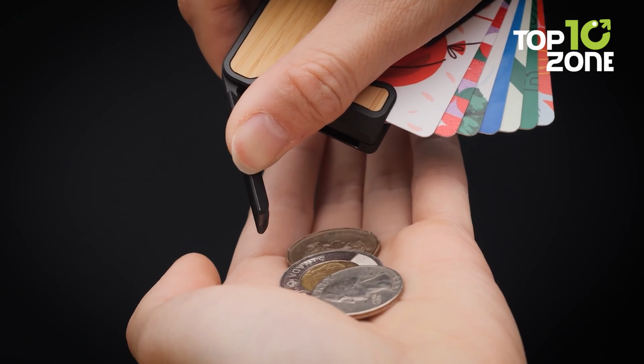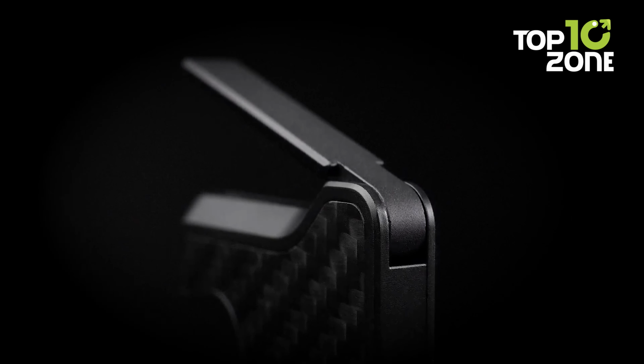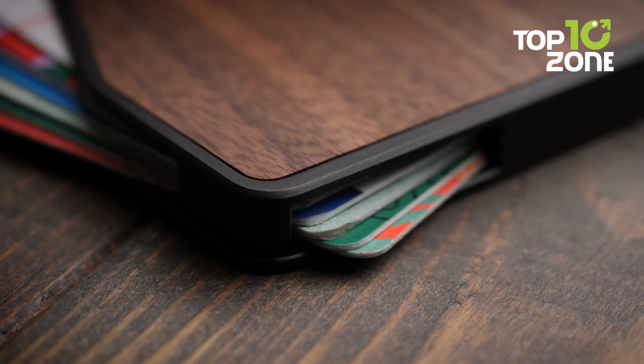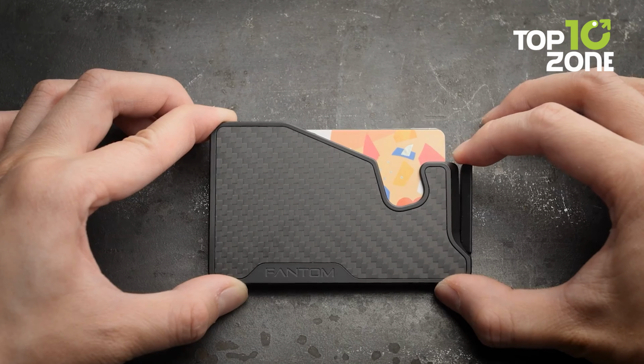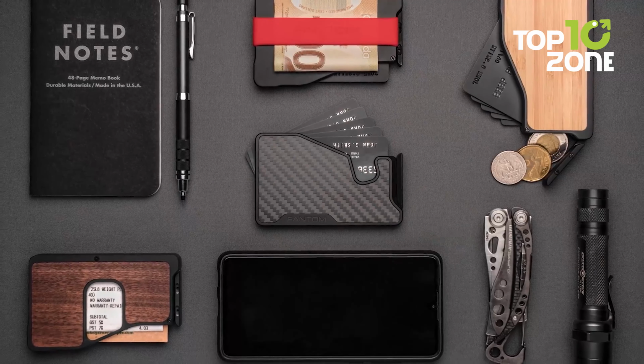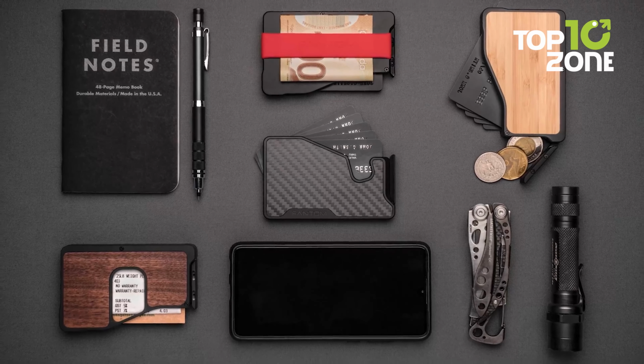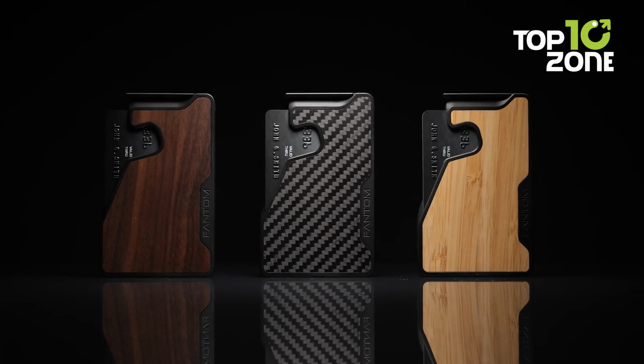Security is a top priority with the Phantom X. The patented fanning mechanism holds your cards securely until you need them, preventing unwanted movement. Moreover, RFID protection is integrated to safeguard your cards from unauthorized scanning. Additionally, the wallet features an Apple AirTag holder and smart tracker, making it easier to locate your lost wallet.